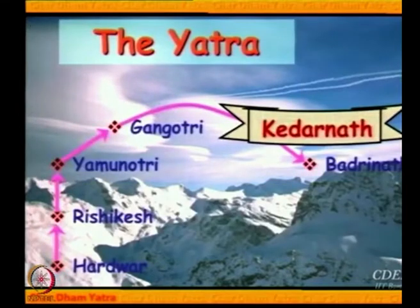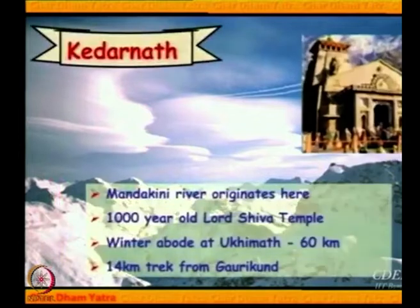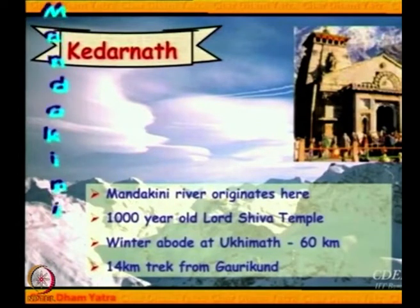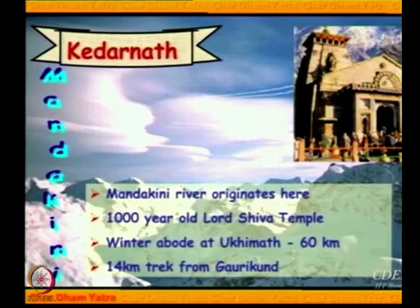The next place is Kedarnath, which was in the news recently because of the massive trouble that was there because of huge floods. Okay. So the river Mandakini originates here, and the origin of the river is a 14 kilometer track again.